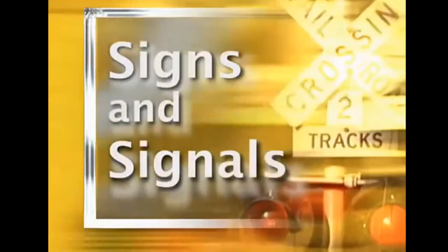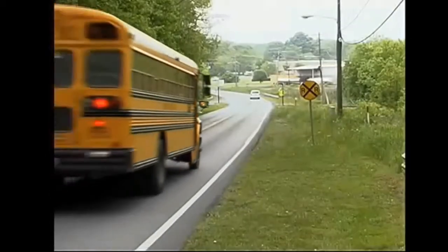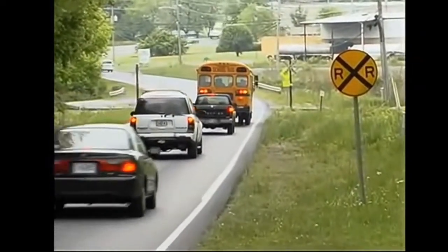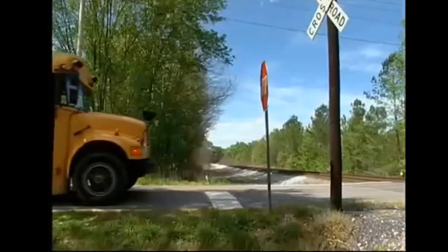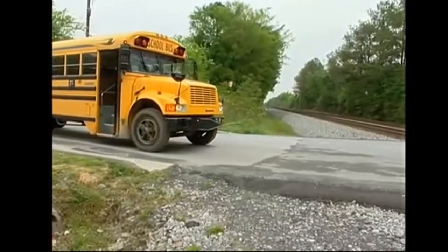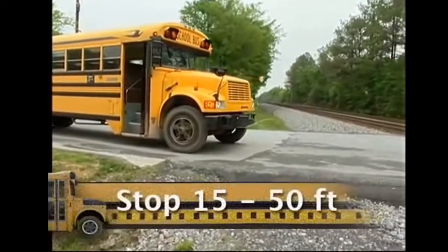Let's take a look at signs and signals and what they mean. The advanced warning sign is usually the first sign you see when approaching a highway rail crossing. It's located a good distance ahead to allow a school bus driver to slow down and prepare to stop before reaching the crossing. Pavement markings consist of a railroad crossing symbol followed by a stop line. The stop line identifies the place nearest the tracks for you to stop. If there is no stop line, you are required to stop no closer than 15 feet and no farther than 50 feet from the nearest track.